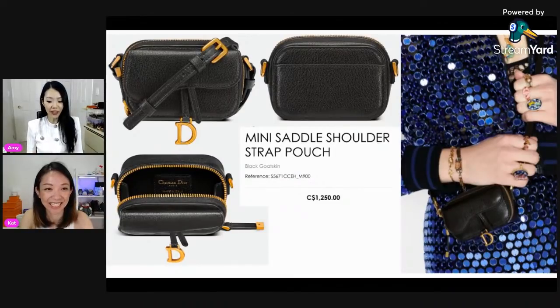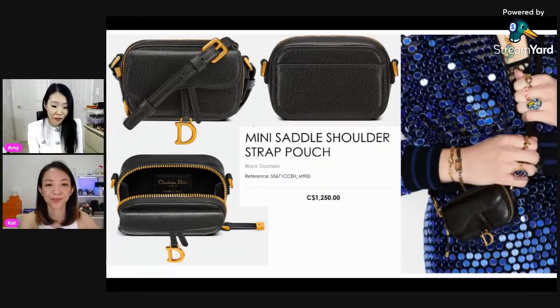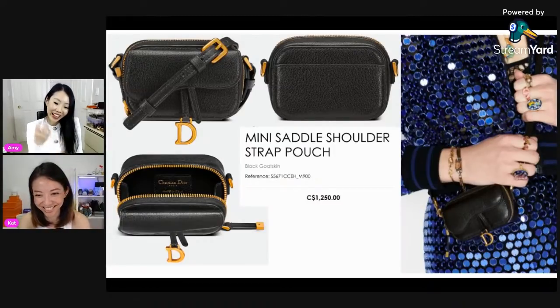Another one that I spotted was this one. Dimension-wise, I think I remember it was a bit smaller than the earlier one. But what I really like about it is, look at all the details that went into this bag. Not only is it leather, it has a back pocket. It looks like it has a front pocket too. And you have a zippered compartment for more secure items. And it comes with a detachable chain. I mean, come on, the level of detail that went into this little saddle pouch.